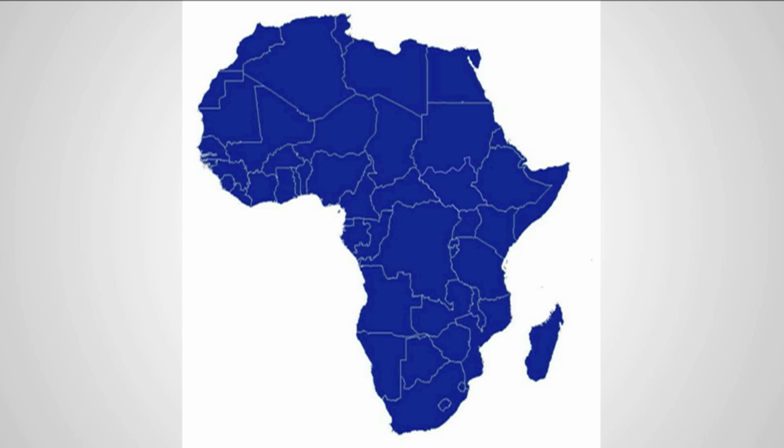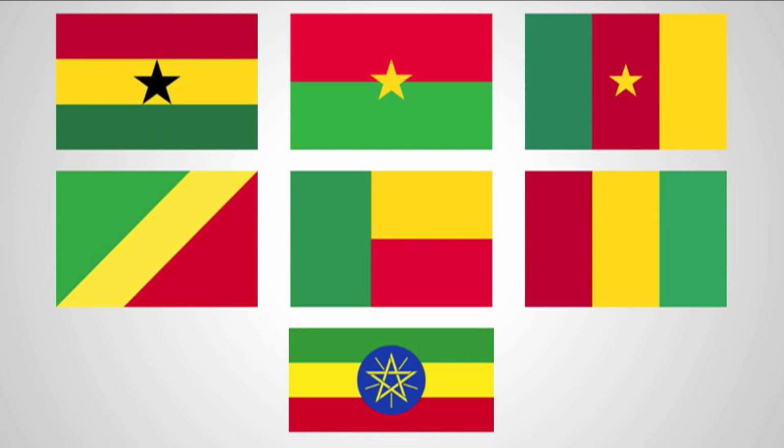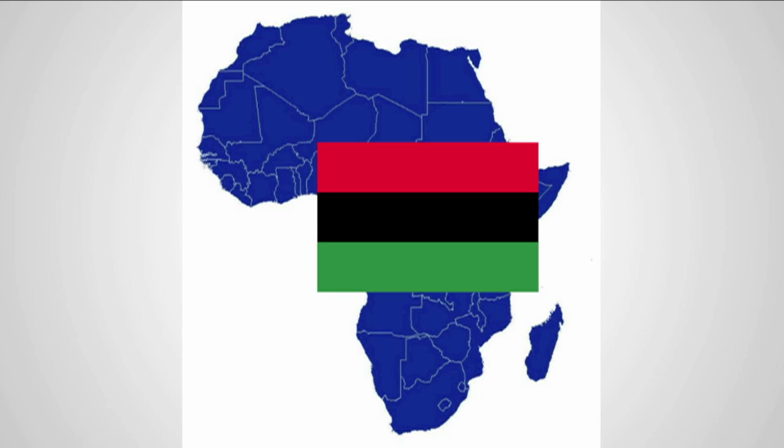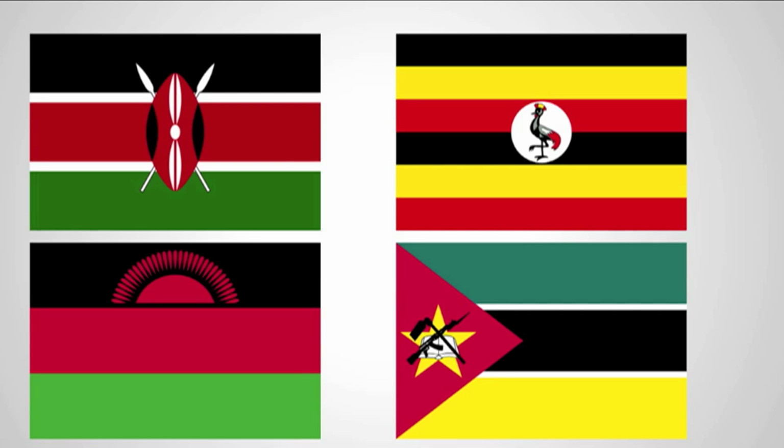Skipping across the pond into Africa, why do so many African flags have the color scheme of gold, red, and green, or black, red, and green? Because these are the colors of the Pan-African movement. When the nations gained independence during the 20th century, the identity of a united Africa was celebrated, and that went into many flag designs. But where did the colors come from?